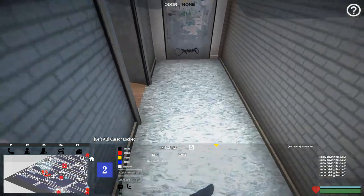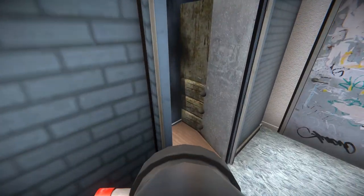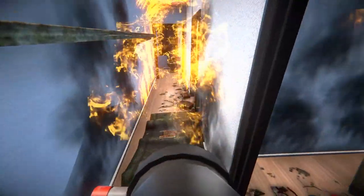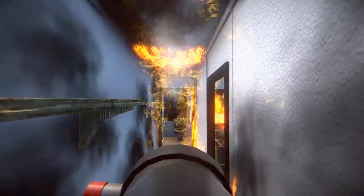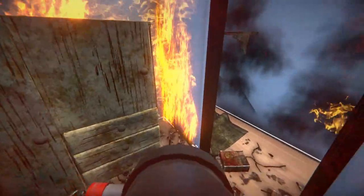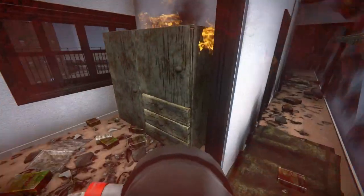Again. Alright, we'll use the first water can. Sounds like a plan. Alright, cans out. So up to the water extinguisher, I mean the fire extinguisher. Oh my god, it's gonna be so close. I'm gonna need one more, I think.